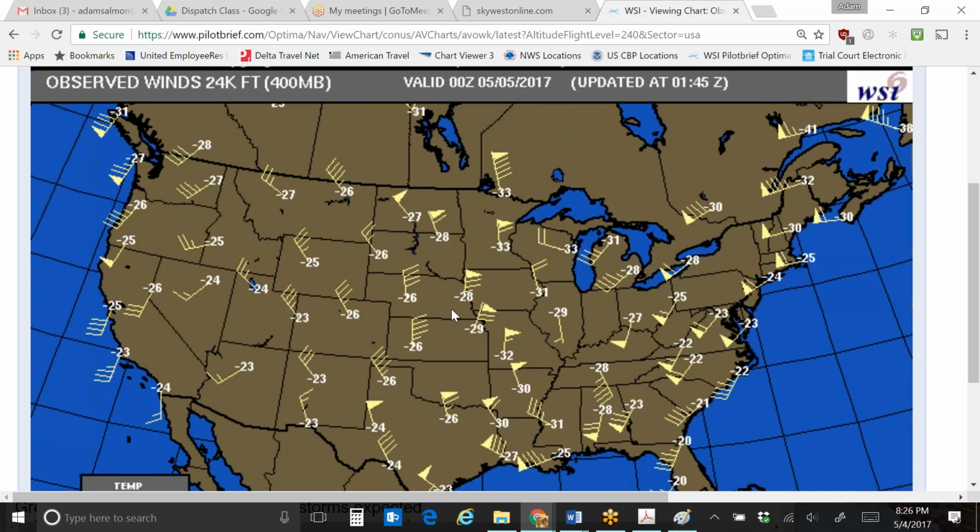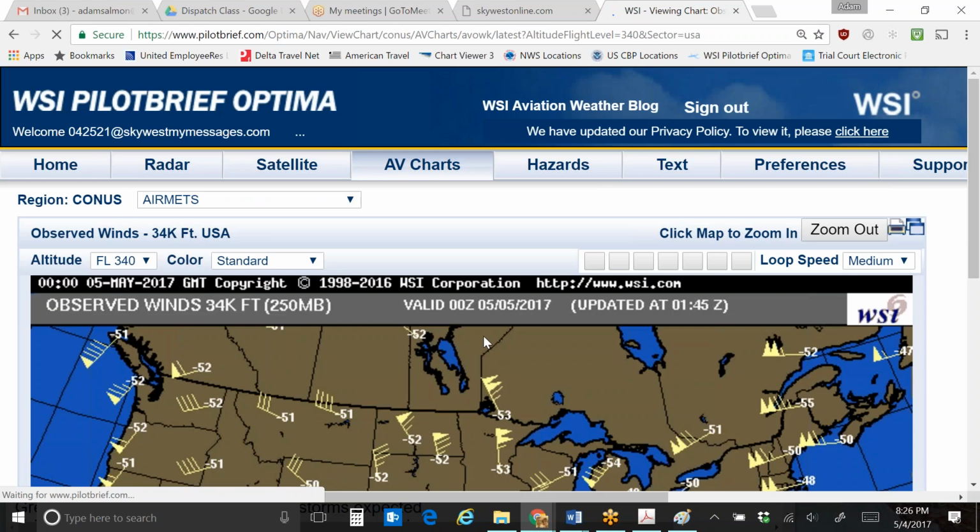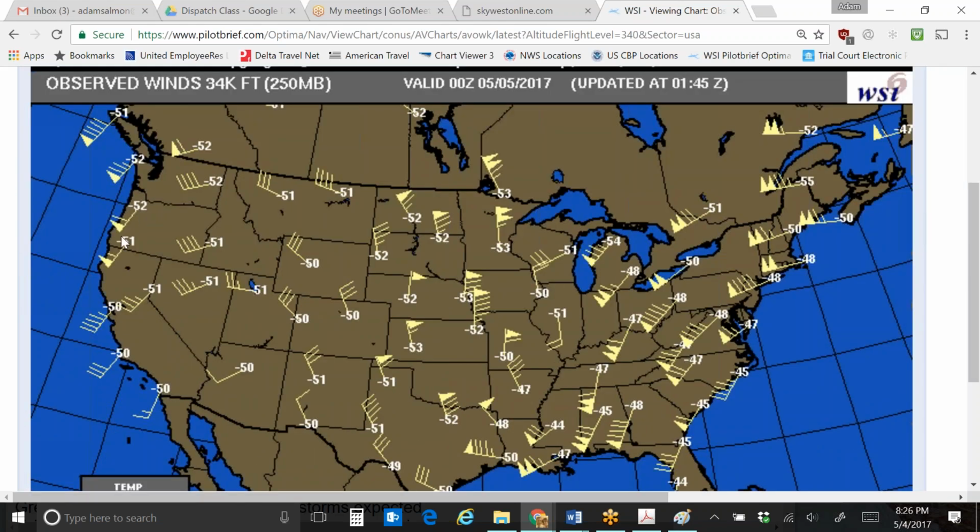So let's jump up to 34,000. So going back to the same one over Oregon here, again, 60 and 60 knots straight north, -52. Some of these other ones here. So there's 105 knots and straight south, -53 degrees. See if we can find some faster ones. So 110, so 115 blowing straight east, negative 50 over here over New Hampshire and Vermont.